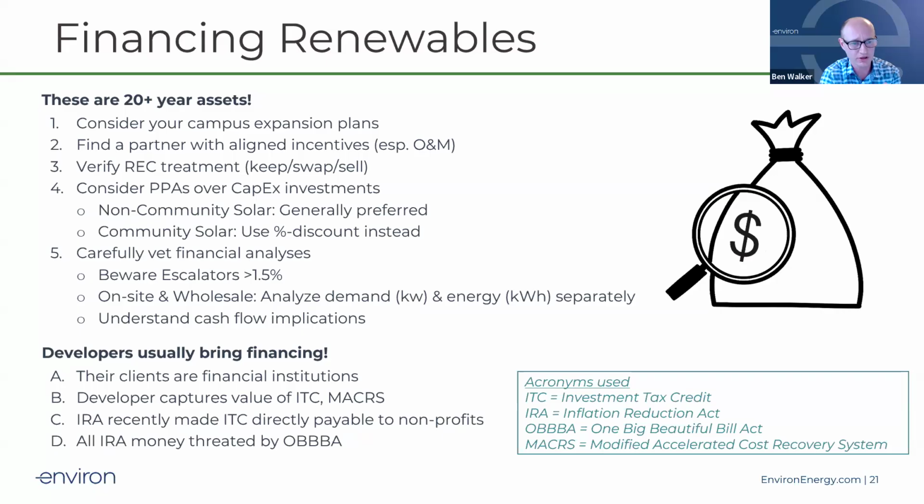And then the fifth bullet point I'll mention here is ensure that you're being very, very careful to vet the financial analysis. Developers are often experts at construction, experts at working through the interconnection process, experts at the physical asset. And the financial analysis can sometimes get brushed under the rug, where we've seen escalators be pretty aggressive. Let's assume that your energy rates will go up 3% a year for the next 20 years. That's a very, very aggressive assumption that significantly overstates the savings. So make sure you're understanding where the savings analysis comes from, and that you're comfortable with those assumptions.